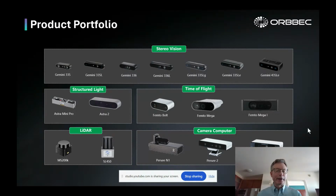So this is a snapshot of our current sensor portfolio. We're a bit of a unique company in the depth camera space because we're the only one that I'm aware of that offers cameras utilizing all three of the major technologies. So we have a wide variety of stereo vision cameras. We offer structured light cameras and time-of-flight cameras. And the reason why this is important is because depending upon the lighting conditions of the scene, the speed and range of objects in the scene, cost considerations, power considerations, physical size constraints, different technologies work better than others.